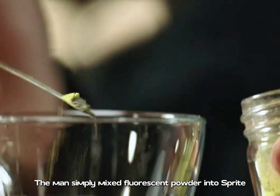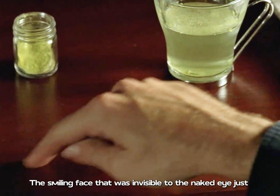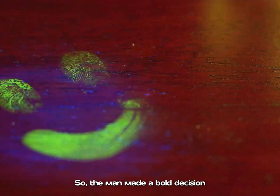The man simply mixed fluorescent powder into Sprite. Unexpectedly, a magical scene appeared. The smiling face that was invisible to the naked eye just now suddenly appeared under the ultraviolet lamp. So, the man made a bold decision.